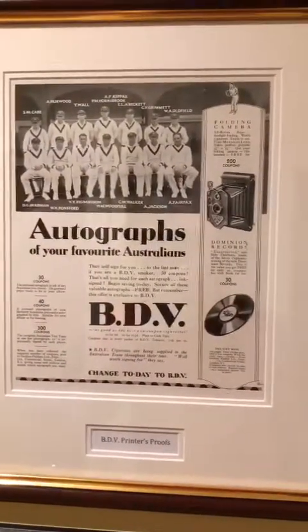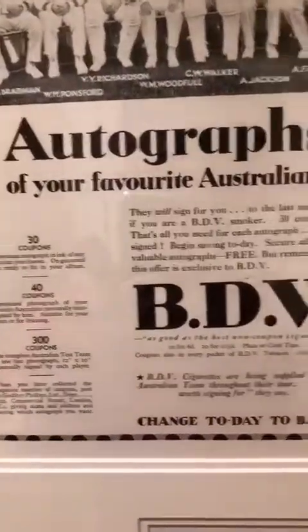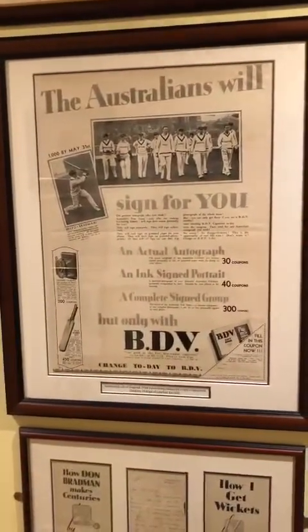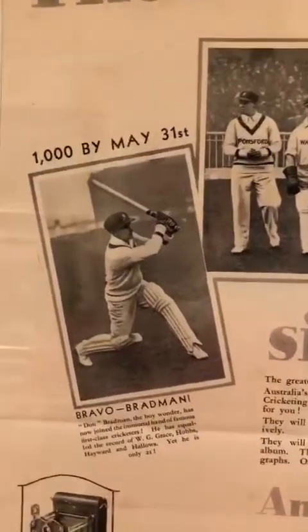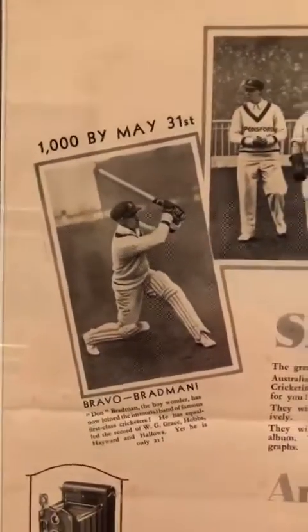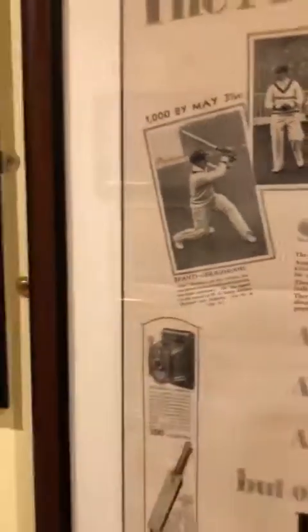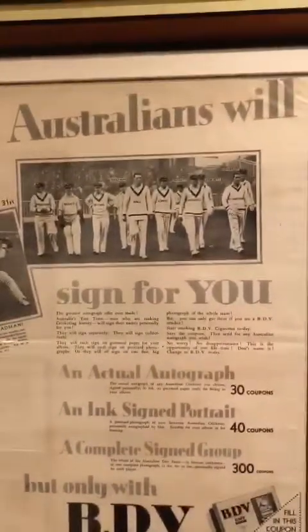Second one here, got a team sat down, but again, same sort of thing, 30, 40 and 300 down the bottom there, the camera and the disc. This one is the biggest one. This is a broadsheet size. This may have been done later on in the campaign, and the giveaway here is that it's not sort of when the team first came over, but I picked it up after Bradman's made 1,000 runs in May. I'll come on to that one at a later stage, but again, you've still got the same thing, 30, 40 and 300, and a different photograph of the players coming out there.